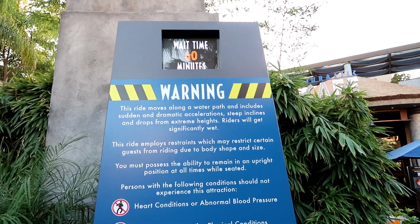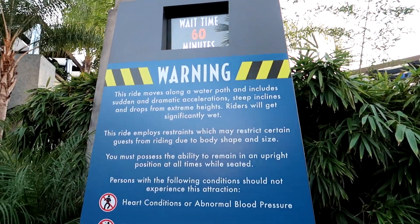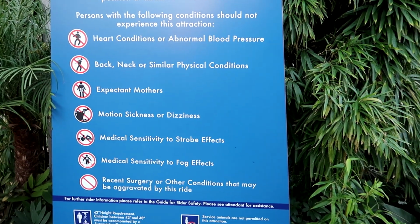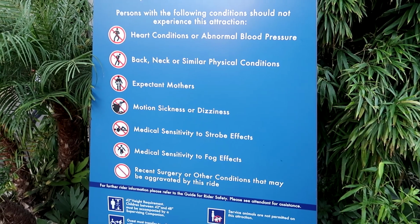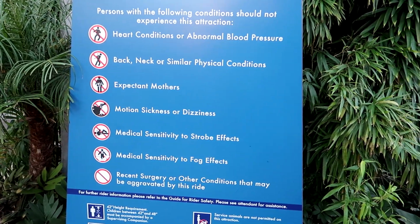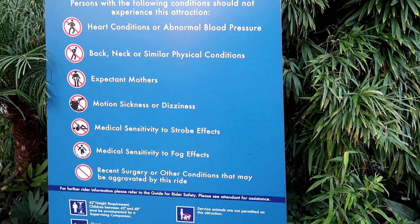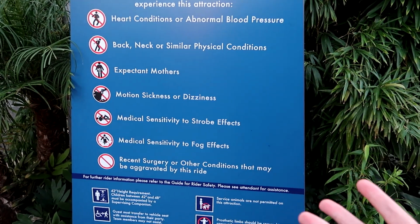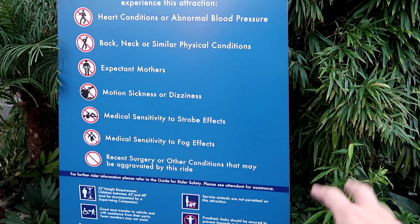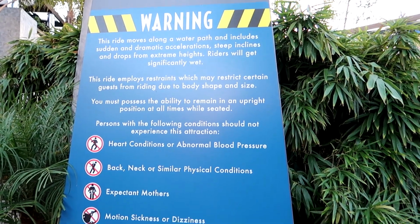Now over at Jurassic World The Ride, every one of the attractions has one of these signs, depending on what they have on there and some health concerns that you might have, which will prevent you from riding. A lot of things like if you have heart conditions, back or neck physical conditions, expectant mothers, get sickness from too much motion, which I wouldn't say on this ride is that big of a deal. But yeah, they will put all of that information up front in a big way, just so you know.